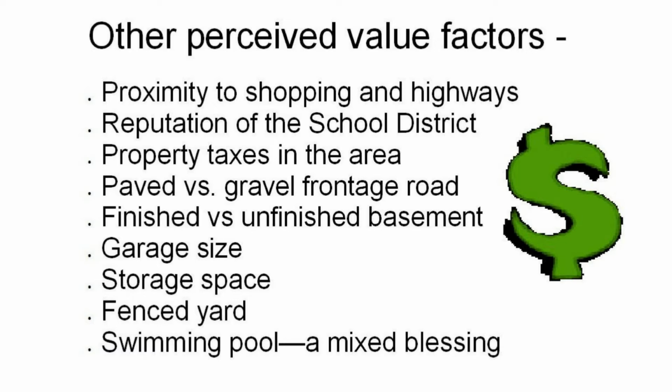Property taxes in the area can also impact things. Certainly homes of almost the same value where one is taxed 30 or 40% higher than the other one, the buyer is going to prefer the lower taxed property if they can find it. And we have to factor that in on our pricing.